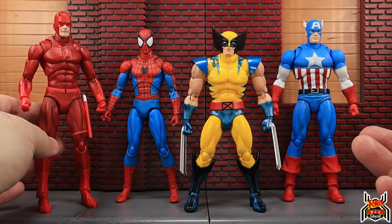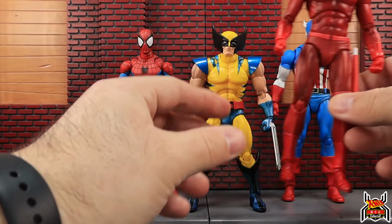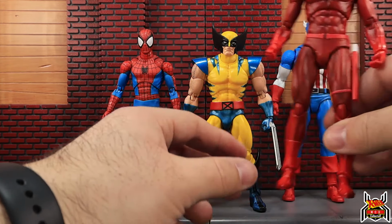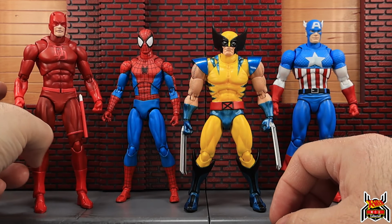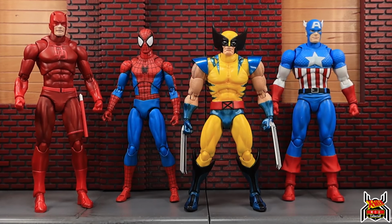Daredevil might seem a little bit too tall now that I have him here next to some of the other figures. Like next to Cap, he seems to be just a tad bit taller. So it's kind of crazy. He's got really long legs, and if anything, maybe, again, his legs are just a little bit too long. But lots of really good comic figures coming from Mafex. You guys let me know what you think.